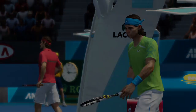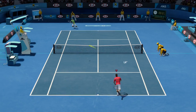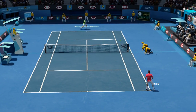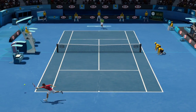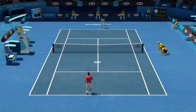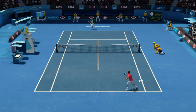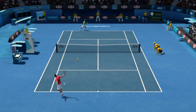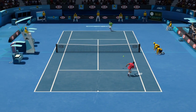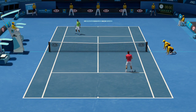Federer elected to serve. And here we are, ready to start the match. Let's get into it. Oh, he thumped that forehand across court for a winner. Oh, no, that was just way too short.